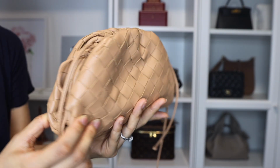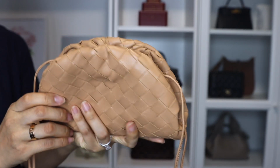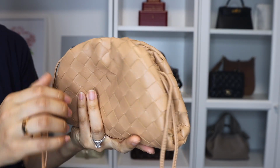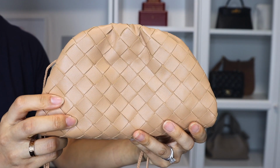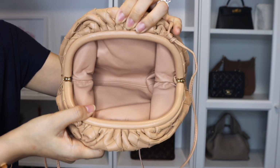I know the woven leather is so Bottega, but at least it doesn't have any big branding anywhere, and Bottega leather is just so deliciously soft and supple and luxurious. So I do again love this bag, but it is again a bit of a fussy bag for my new lifestyle. When you open it up, it does come with a leather strap, a pretty thin one.